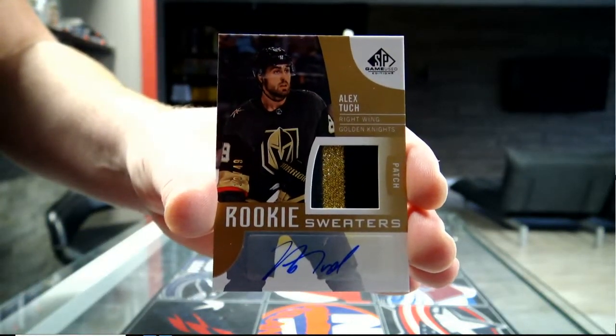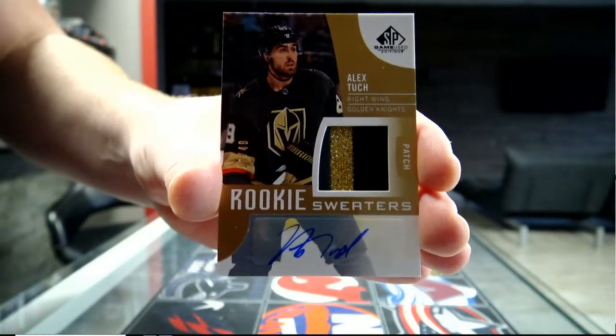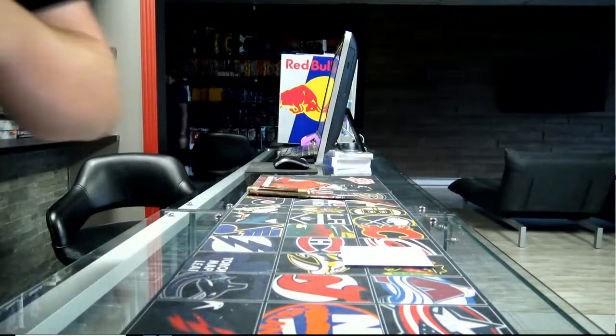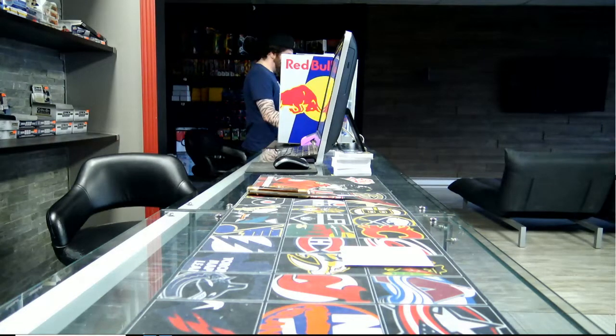What a break for Vegas. Yeah, what a break for Brett Reed. Overall, what a break for Brett Reed. All right, so that was our quad box break. Trilogy, SP Game Used. Pretty good boxes. Rookie autograph, Brock Boeser, signature pucks and many more hits.